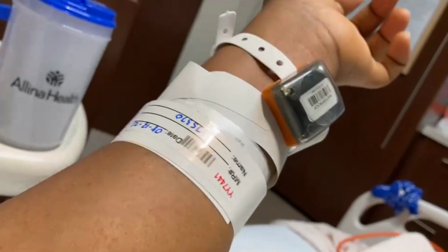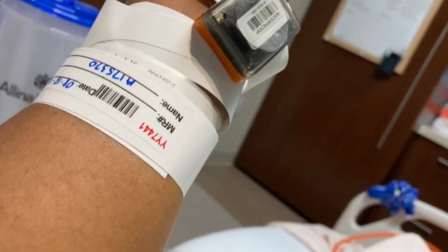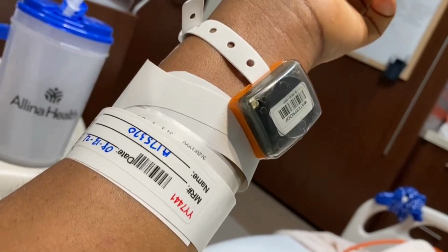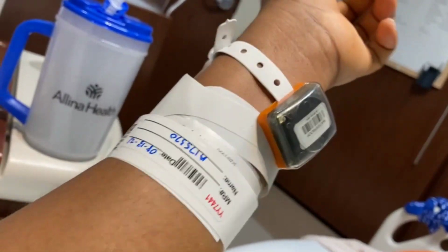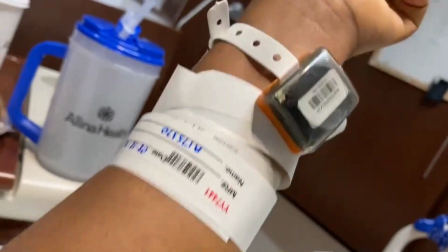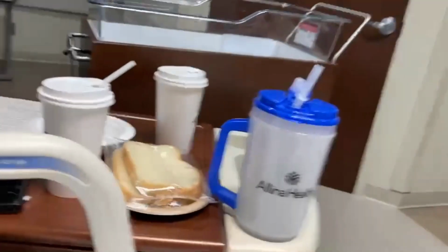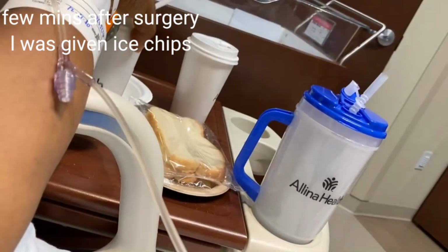And this thing is where they connect my husband, baby, and me. For security and safety measures, if anybody takes the baby out towards the door, this alarm will blink. This alarm will make noise. And so when I came into the room, they gave me ice chips that I ate.